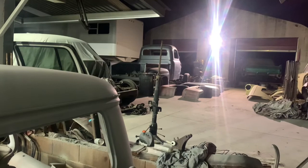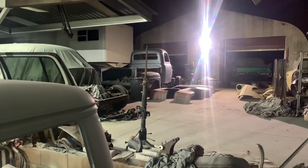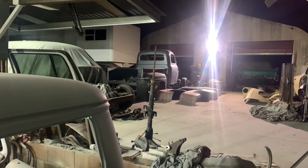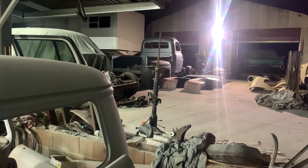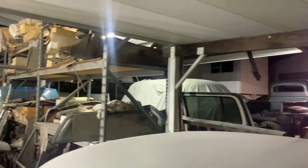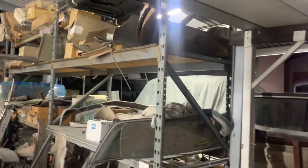Over here, in the corner over there, is a gray 51 Ford F1. It's got a 350 in it. It's been painted, suicide doors. And we're in the middle of assembling that. I'm waiting for the glass to come back. Over here under the cover, can't see it very well.